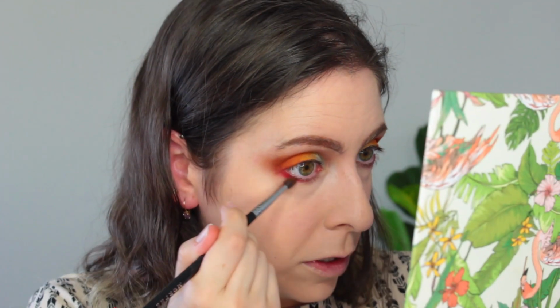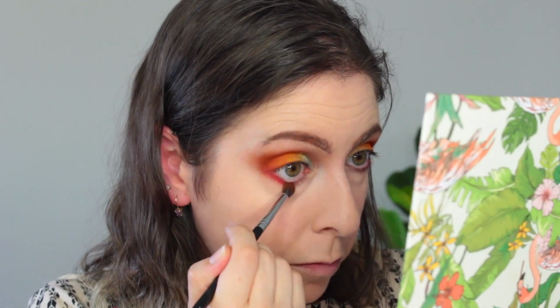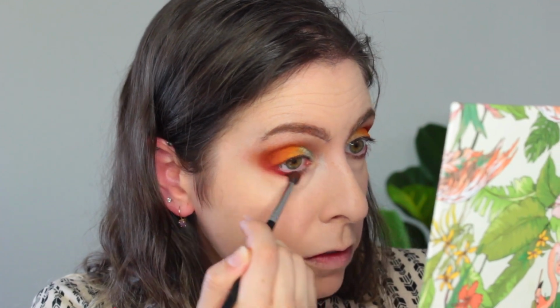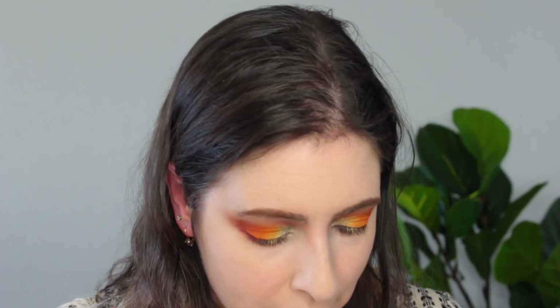And then I'm just gonna use the same brush that I was using before just to blend. Hold on, I have a better brush for that. I just want to diffuse it, make it nice and smoky. I like it. I'm going to be super subtle with the purple because I think this look is really intense. I think purple definitely could be a really cool standout shade, but I don't want to overdo it.